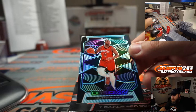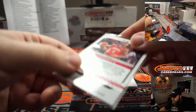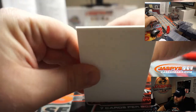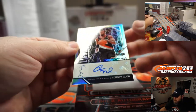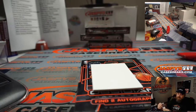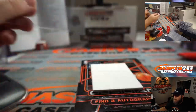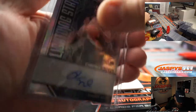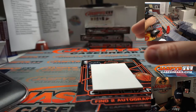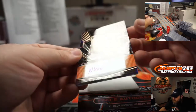Blue etch, Eric Gordon. For the Houston Rockets, Dylan Hussey. It's 9 out of 16 on that one for you, Dylan. And our first auto in box 2, Rodney Hood, Lightning Strike auto. For the Trailblazers, and Luigi Brian Pavlico. That is numbered 32 out of 99.